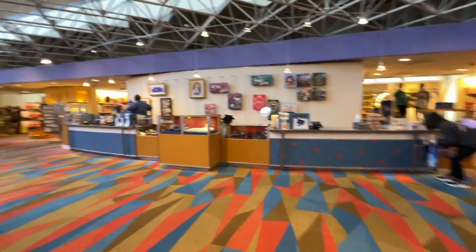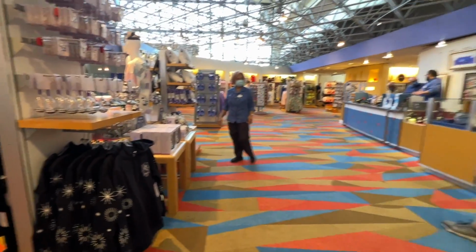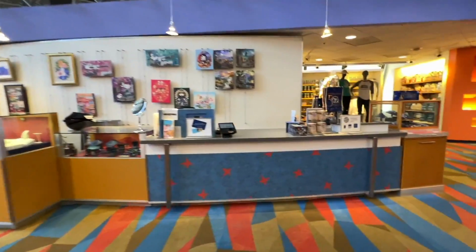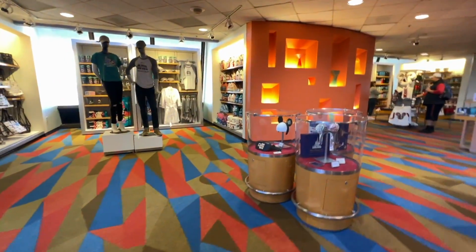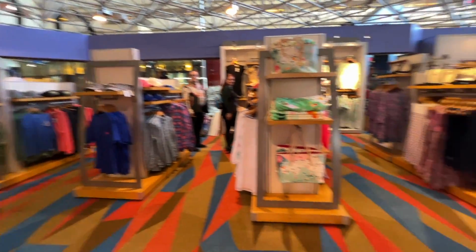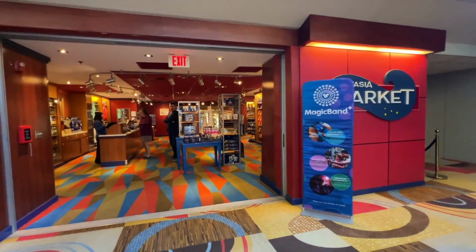Buena Vista Gifts is where you're going to find the higher end items like art and jewelry. They had a lot more collectibles and ears and clothing for adults and kids, and this is where you're going to find the resort specific merchandise, so items that you can only buy at the Contemporary Resort, themed to the Contemporary Resort, including some stuff that is Chef Mickey's specific, including plushes.